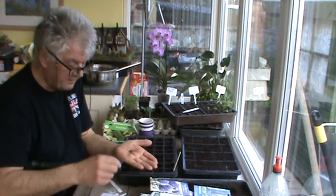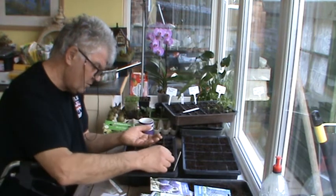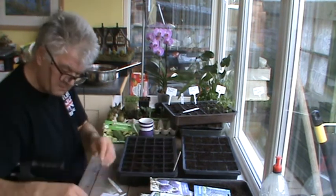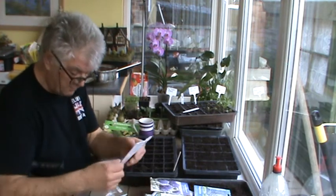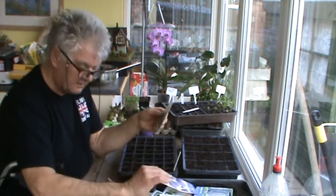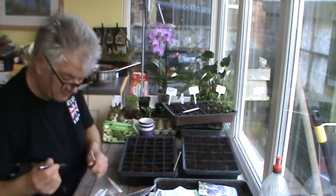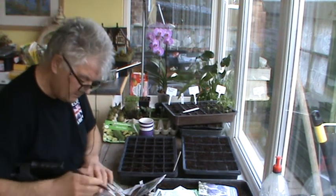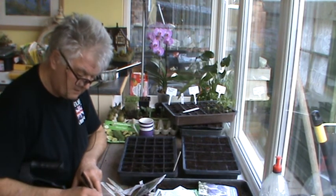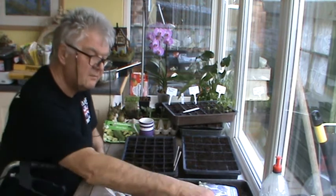Not too many seeds there really, are there? And obviously not all going to germinate, so just put them all in there liberally. And that's the Campanula, which is, have I not read that label out? Oh right, that one out, the second one. I thought I wrote all the labels out beforehand. Good. So that's that one we've done. That one there we've done.